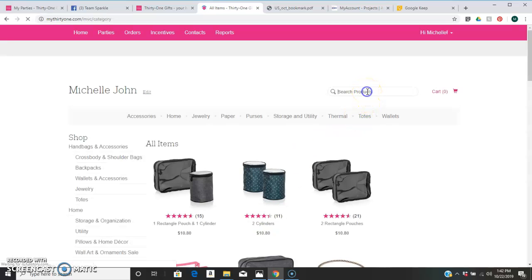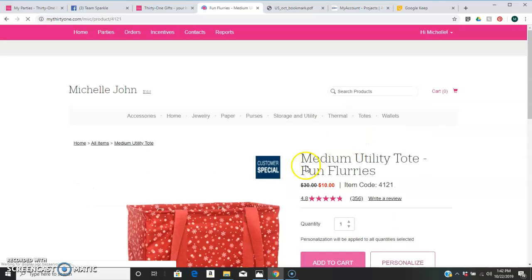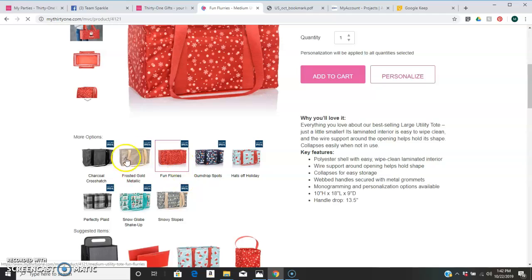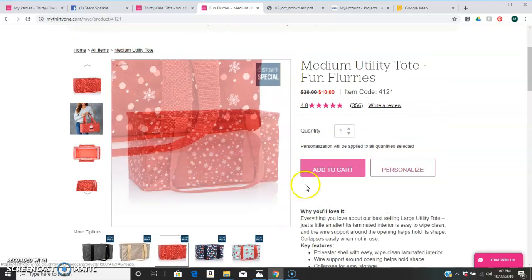And the easiest way that I do it, and you do however floats your boat, I go to the search products and I just punch in like medium, and all these will pop up, and I just click medium utility tote. And this one here is the holiday ones and the football ones, but this one here is all these right here, and you get as many as your little heart desires.